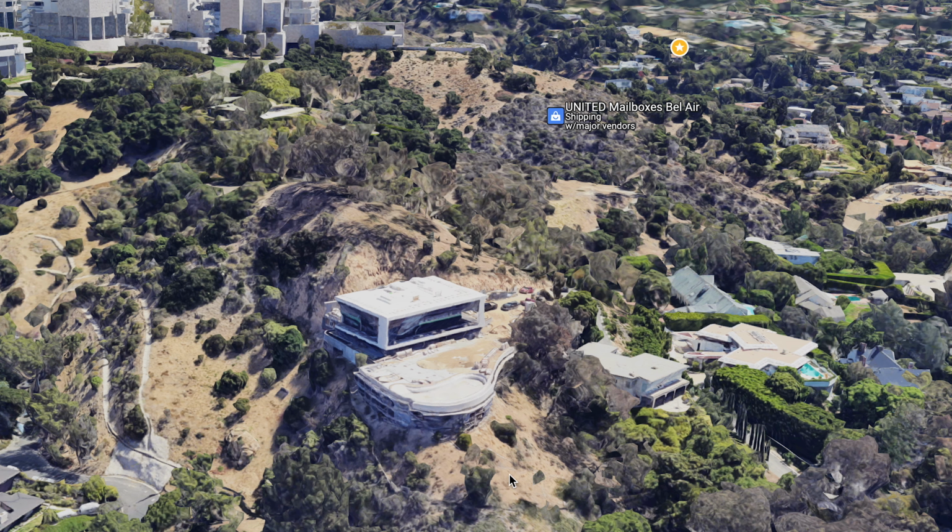Six bedrooms only for a $68 million house. Six bedrooms. That's $10 million a bedroom. You gotta really love your kids. That's a good way of putting it. Is a family going to be buying this house? I don't know. Probably not.